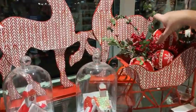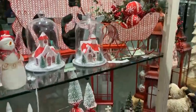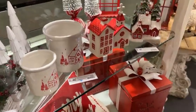Fabric ornaments right here, right in the sleigh. Nice metal sleigh. And here's another Melrose exclusive in this collection. A lot of exclusives here with the red and the white. And this is just your snowy home or cabin in the woods.